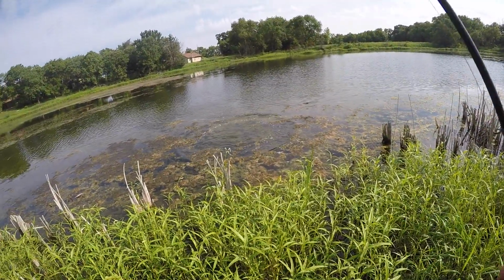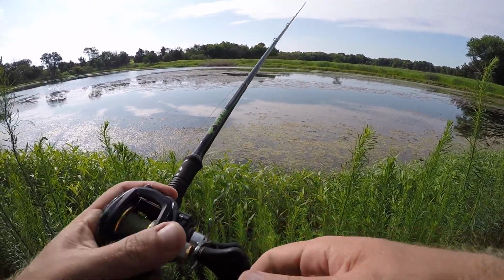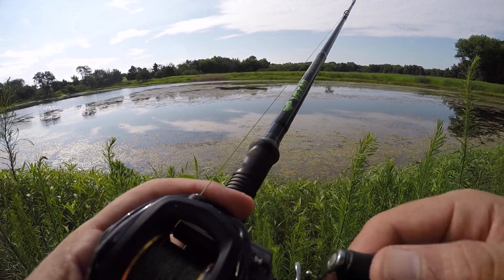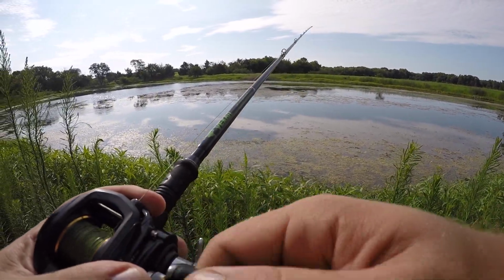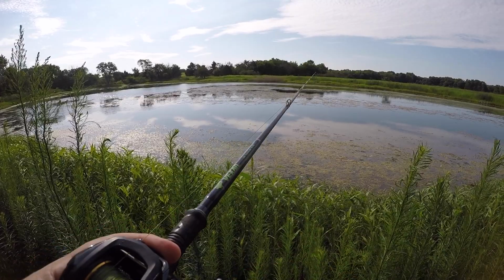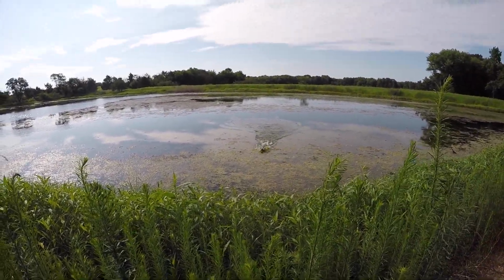We'll go back to the other side for a little bit. Thank you, buddy. There he goes. Ripple all the way out. Just on the other side of this moss line. Yeah, right in there. Saw some bass jumping out there earlier. Bring it across the moss just to this side. There should be another open lane for him. Yep, right there. Perfect. Get up here, big girl.